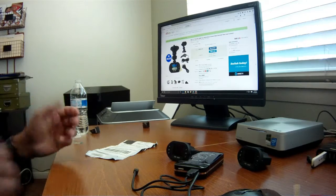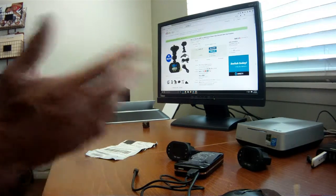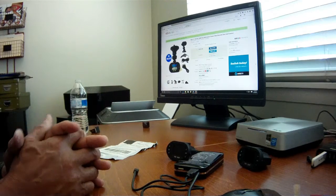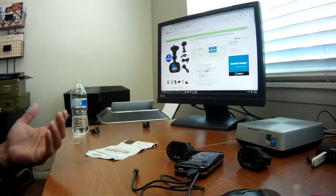I do have other cheap Chinese dash cams mounted in my car, and I'll show those to you. They've been there for years and years and years, and I've never had a problem with them. They're not expensive cams, but they work.